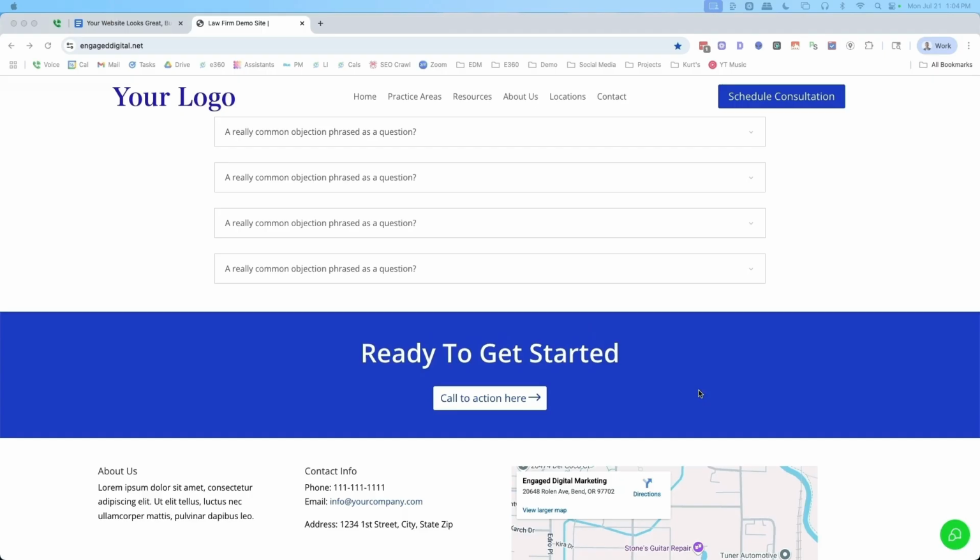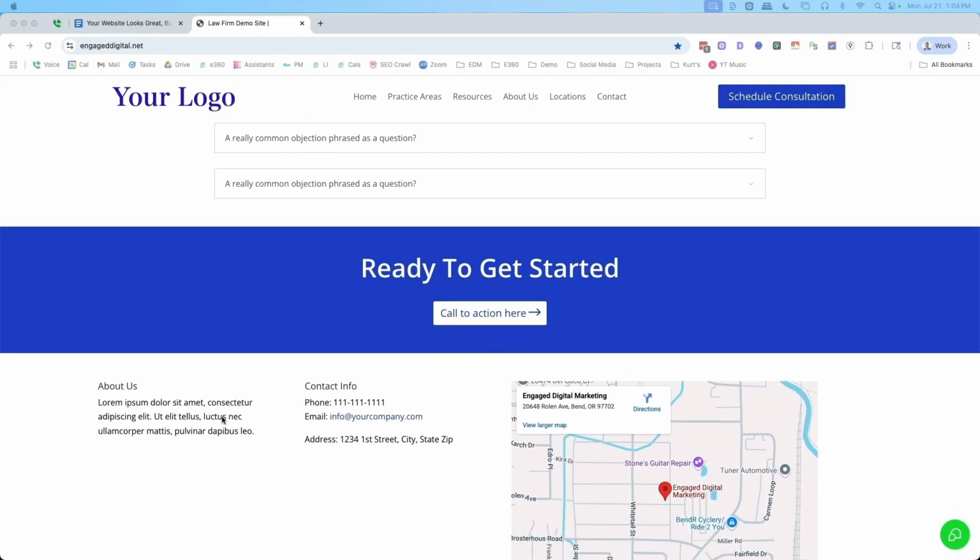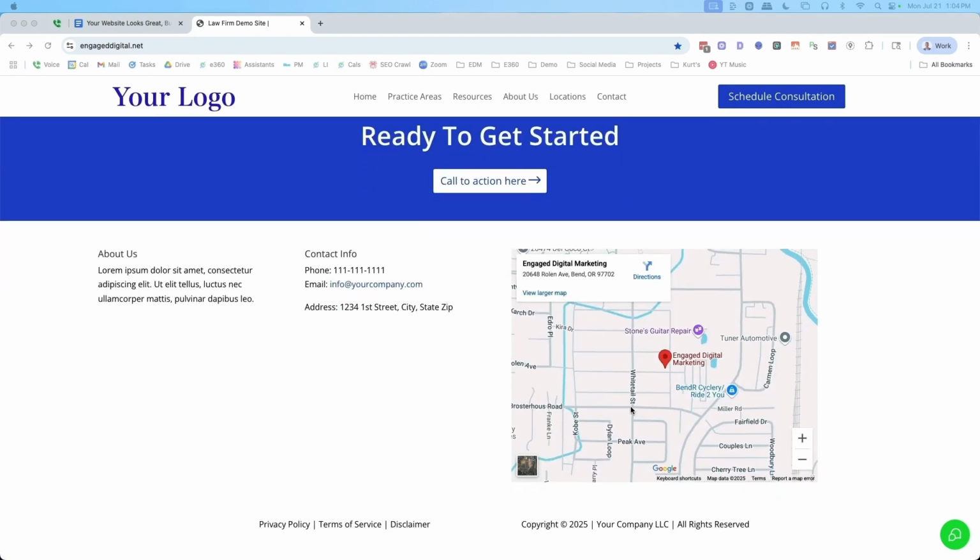And then below that, towards the very bottom of the page, just above the footer, you want another call to action. Make sure they see it. If they scrolled this far, you really want to push them at this point to getting on the phone with you. The footer, you can put some basic information about you or your firm. Your contact information should always go down here on every single page, and then a map. It's preferred for SEO purposes to embed a Google map on here, because this is the same map. It comes from your Google business profile, so all this information should line up correctly, and that's important, like I said, for SEO.